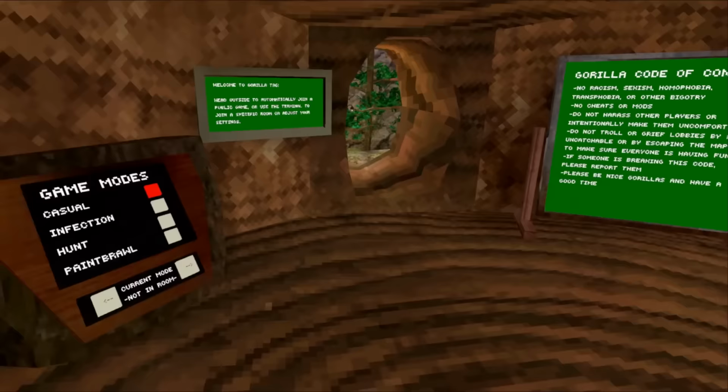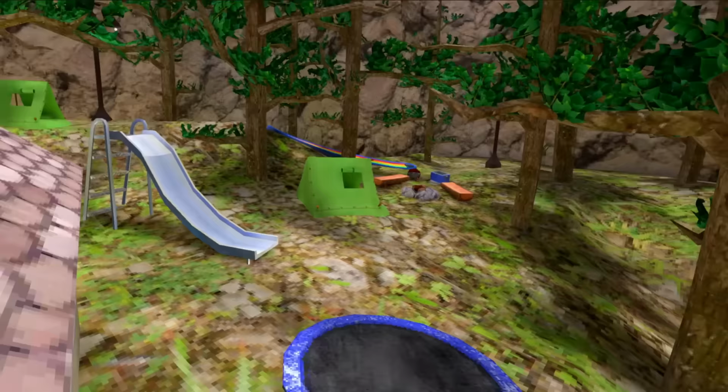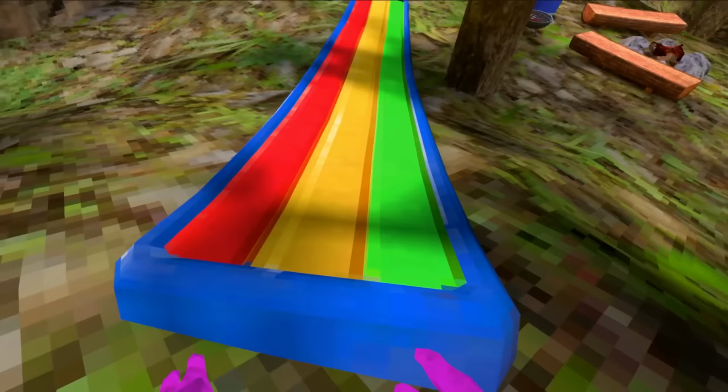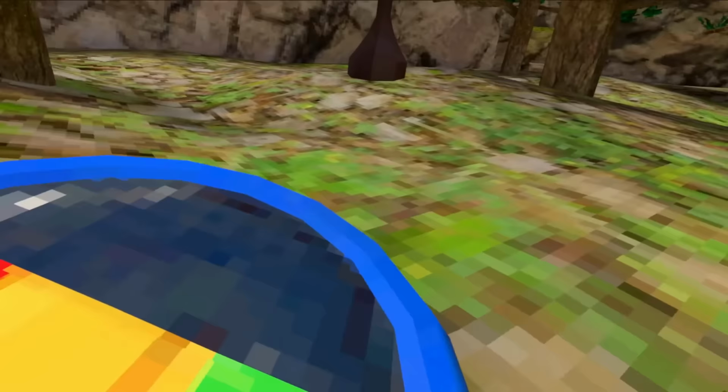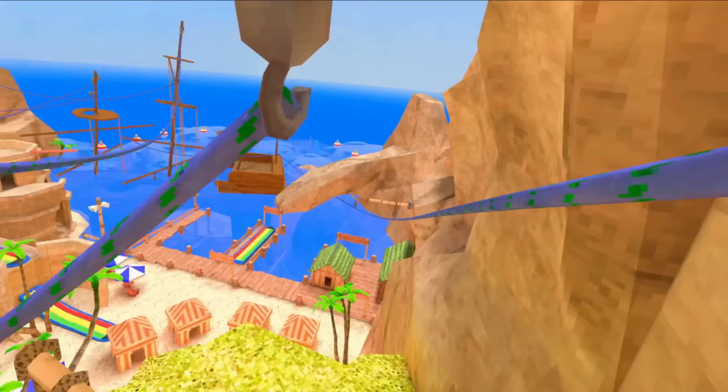I'm out of breath. Let's go check it out. So as you can see, some stuff was changed, some stuff was added, the tents are now up, and we have some slip and slides, as well as the removal of some of these trampolines. But these are actually slippery. Slip and slide. I remember actually having one as a kid, and oh my god, did they hurt. Not only that, but the beach map also got a bunch of the slip and slides.